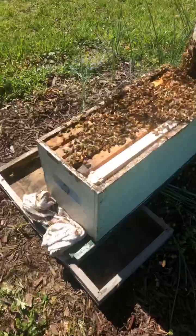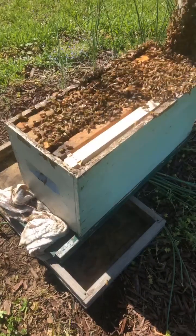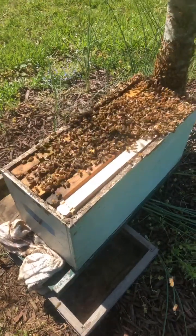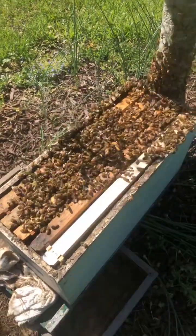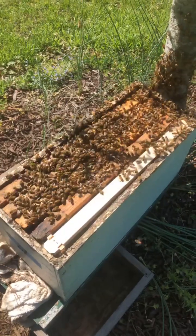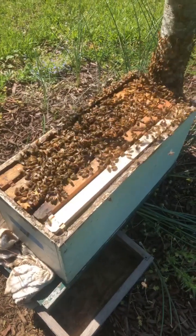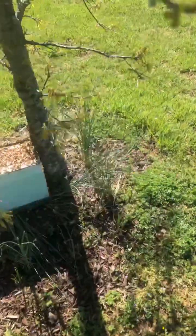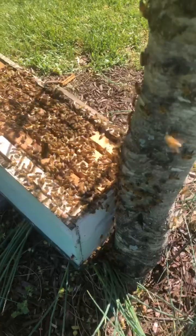I wanted to get the frames up close to the tree so they'd go right in onto them, so I turned the box backwards. One little secret here I'll share with you. Before I left home, I pulled out a frame of open brood from another hive and stuck it in this box with a few bees on it to keep it warm until we got here. They're loving it. So, four frames of drawn comb and one frame with foundation.